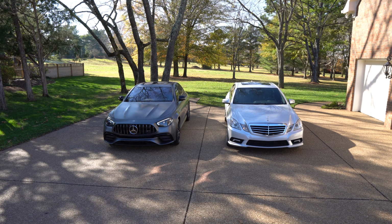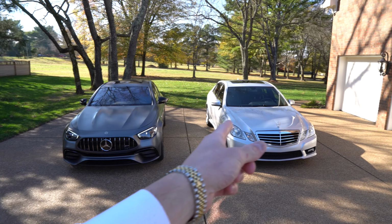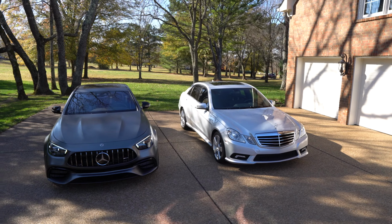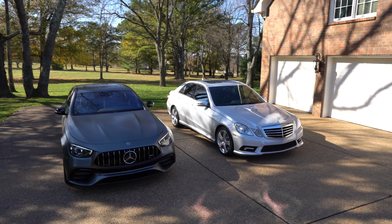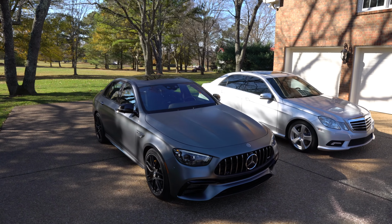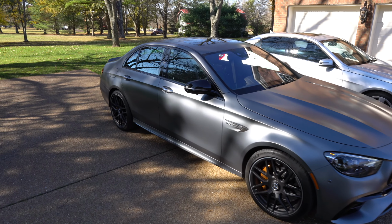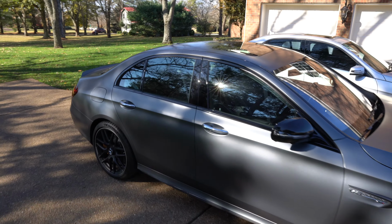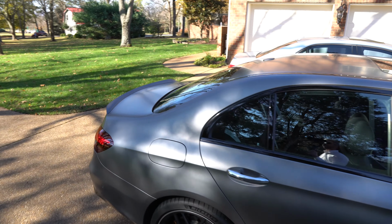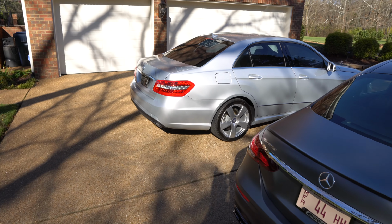This is a 2021 Mercedes-AMG E63 S, and this is a 2011 Mercedes-Benz E350 Sport. I've had this E63 S as a press car from Mercedes-Benz for the past week, and I have a full video review of that linked down below, so be sure to go watch that after this video. My father has owned his 2011 E350 for the past 10 years as his daily driver.